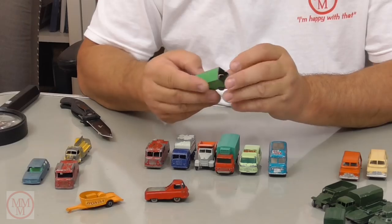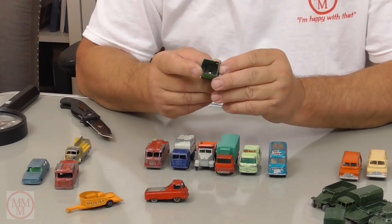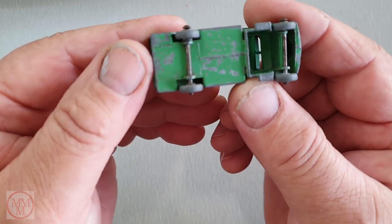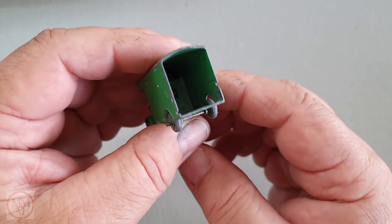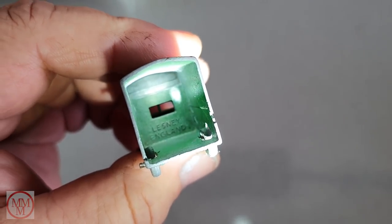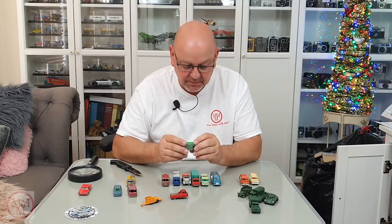And this one here has a door missing off the back, I'm guessing. I'm not familiar with the model. There's no number on it and there's no name on it. No markings on it whatsoever. Oh, inside it says Lesney inside. But yeah, nothing on the outside.